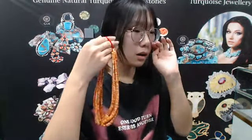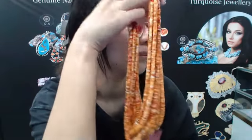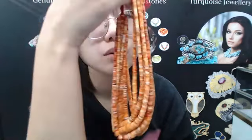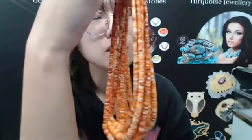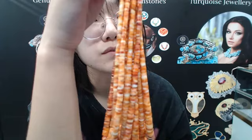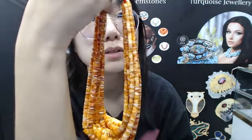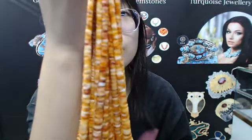Okay, and I will show you the next product. The next product I want to show you is this orange spiny oyster heishi beads. You can find they are very smooth and polished, and they are high quality. You can buy it for a good friend or sisters as a gift, and you can also wear it as a necklace, and you can also use it to make other jewelry, like bracelet, necklace, and so on. If you need, you can also tell us, and we will fulfill your request.